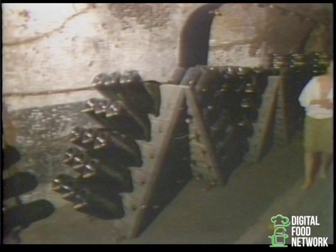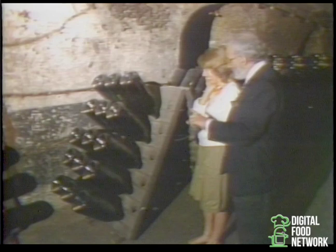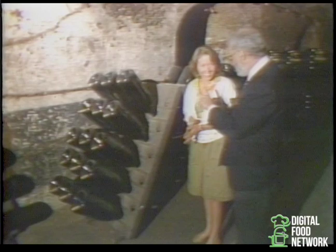Exactly. Suzanne, before we go up, I want to show you something very special, which is the big bottles of Pommery. This is a Salmanazar, 12 bottles. This holds 12 bottles of champagne? Yes, for your next 18th birthday party. All right? You know the way to my heart, don't you?